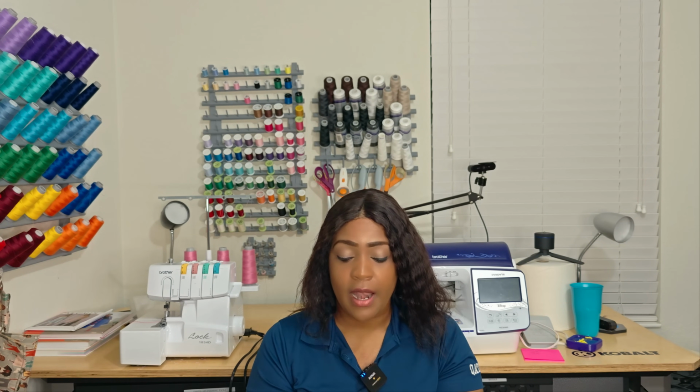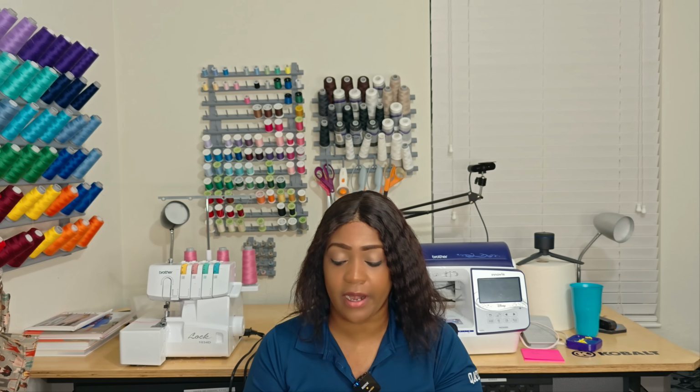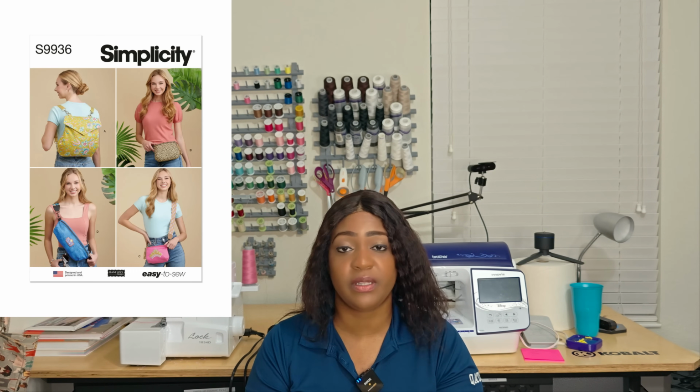So the next pattern is $99.36, which is a backpack, purse, and bag pattern. Now this one, I just like the backpack, but I think I'm going to pass on this pattern because I do have other backpack patterns, but it's an easy to sew pattern. I'm going to put it up on the screen. And this one features a backpack, a crossbody bag is what this pattern features.